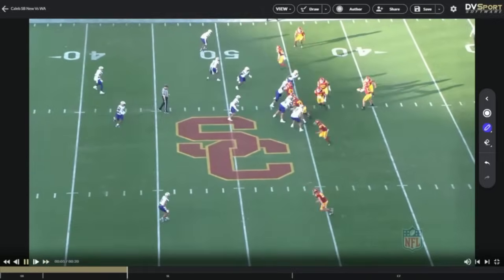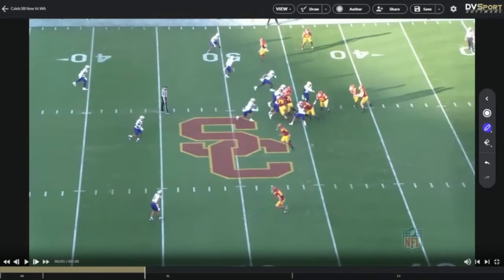Okay, so here's another one. Same idea. Okay, so we're holding here, reading the defensive end. They actually bring pressure here as well.